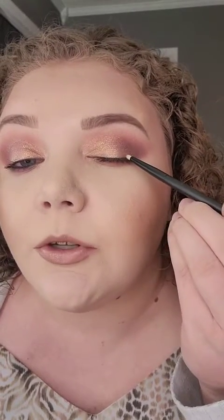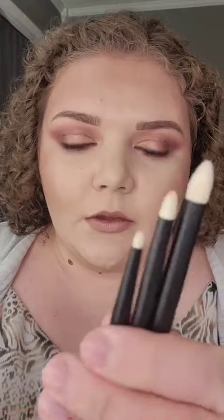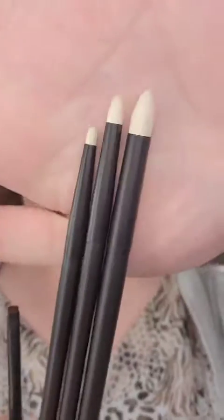It is so small. This is really good for some hardcore detail work. You could even probably do liner with it. It is tiny, but mighty. Very mighty. And then it's Big Sister. I shouldn't really say Big Sister, Medium Sister. This one is also good for your detail work, maybe an inner corner, brow bone. And then this is the Big Sister. So you can see the range here.